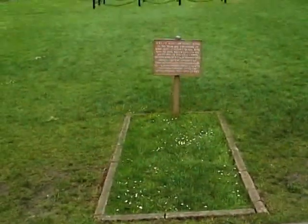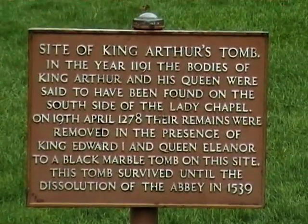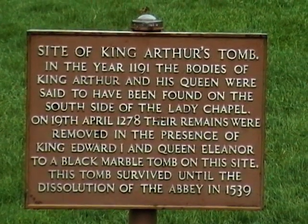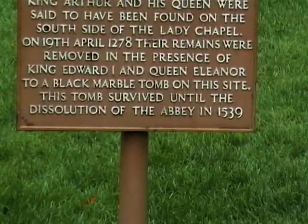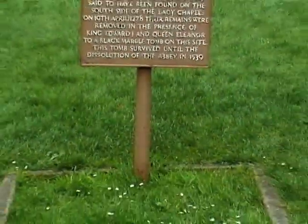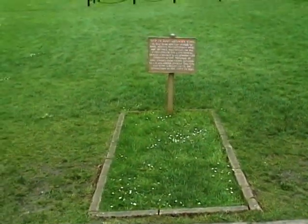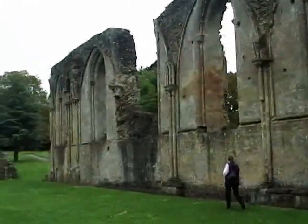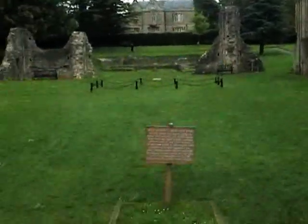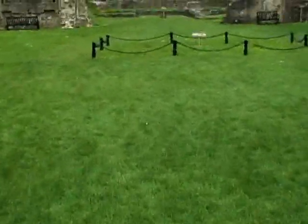In the center, would have been roughly in the center of the cathedral. This is the inside of the other wall. I'll try to get to the main road, so there's not obviously a lot of time. And this is where the high altar would have been, over here ahead, this chained off area.